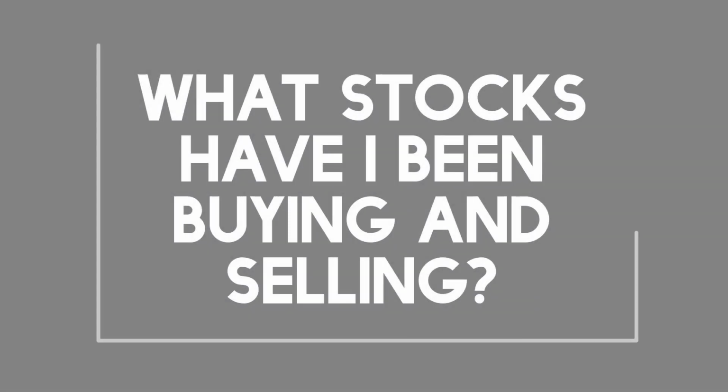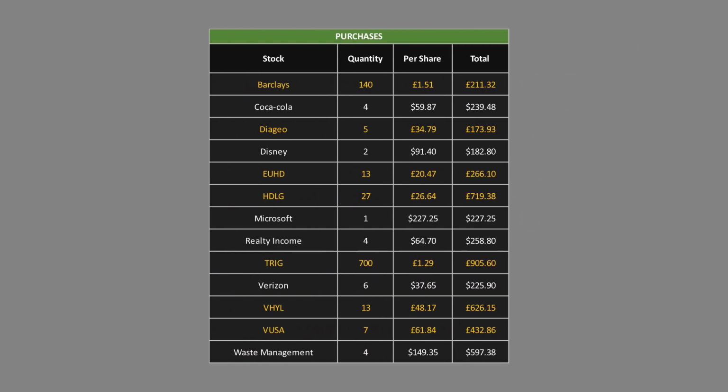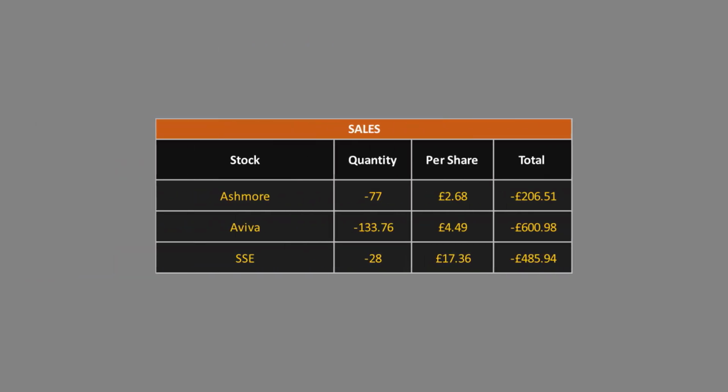So what stocks have I been buying and selling over the first 3 months of 2023? As usual, I've topped up my ETFs with around £2,044 spent. And I've also bought some more of my blue chip dividend payers when the price became attractive to me and my portfolio. And now looking at the sales, I've fully sold out of 3 positions: Ashmore, Aviva and SSE.